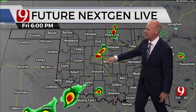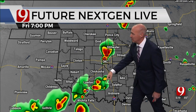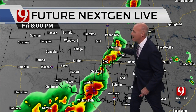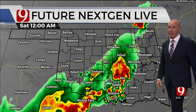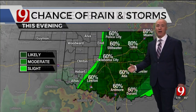So this is Future Next Gen Live through this evening, 6 o'clock, 8 o'clock, look where the action is, northern, central, southern Oklahoma. This is a model, won't be exactly right, but you get the picture here. Thunderstorms, again, lined up, running from north to central to southern Oklahoma. Large hail, damaging winds, and we're going to have some localized flooding. Flooding could be a problem, and these storms aren't going to be moving very quickly at all. Rain amounts will be impressive.